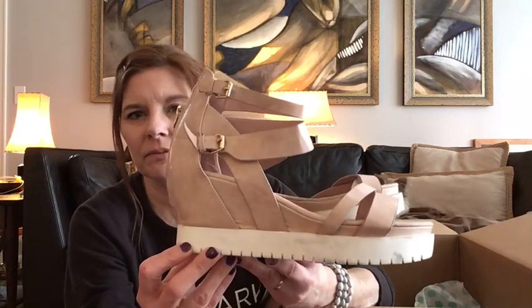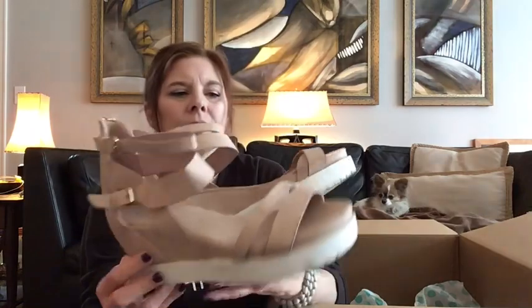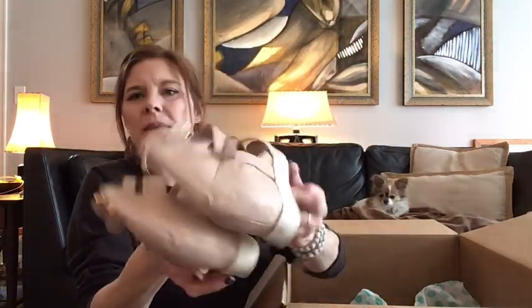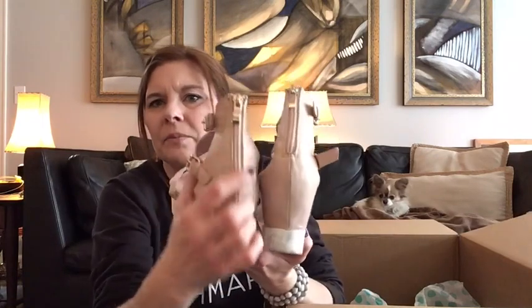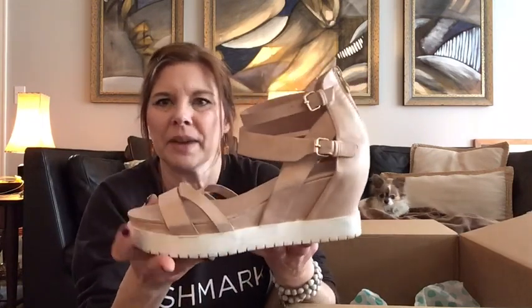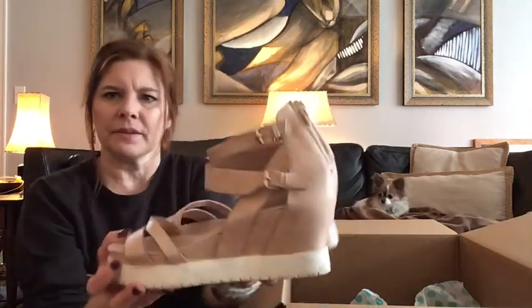You know, these need cleaned up. I can clean these up. Oh, these are cute. Now, I'm not personally a fan of the back zipper, only because my ankles are so skinny that they don't really work with my legs. They're just not comfortable, and they don't really fit me that well.